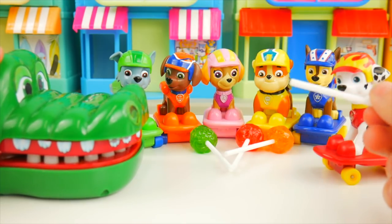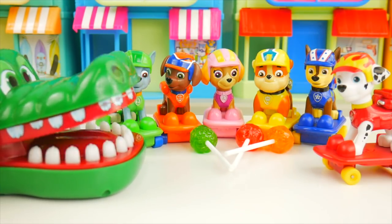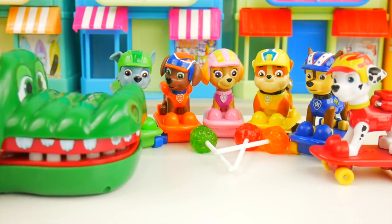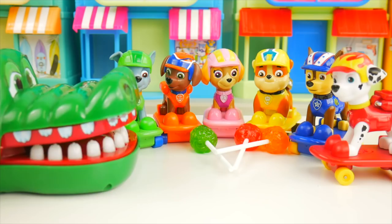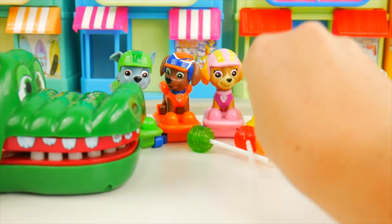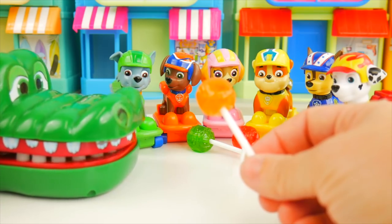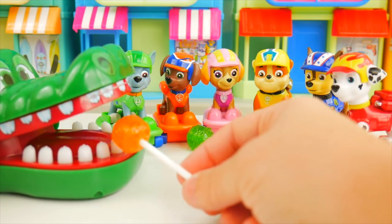Wow, you took it right off the stick. I like them. All right, now leave us alone, please. No way, you have more lollipops. Feed them to me. Oh, goodness. Fine, how about the orange one? Orange sounds tasty. Okay, I'll eat.